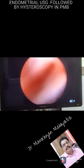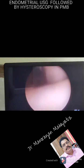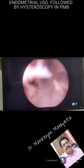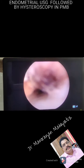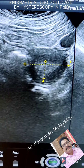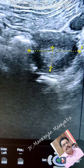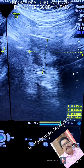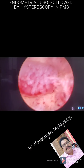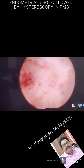And this is how the cavity is distended, and a polypoid growth is present, and a targeted biopsy should be taken from that mass, and it must ideally be subjected to biopsy. And if hysteroscopy is not available, we can go for D&C and biopsy also. This is another case of endometrial hyperplasia of more than 15 mm. So this is also a bit irregular, but this is the hysteroscopic finding.